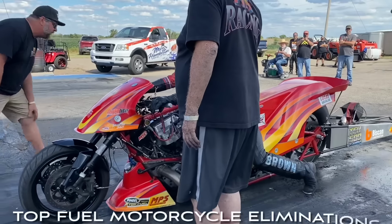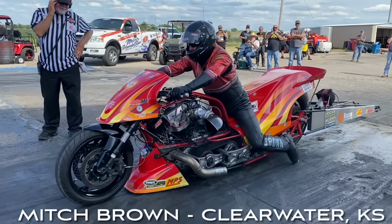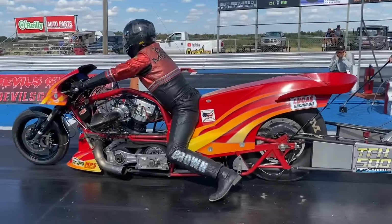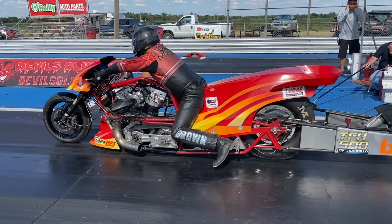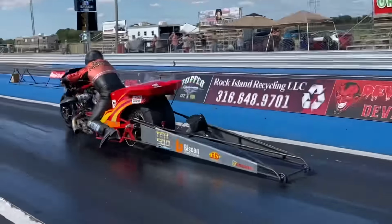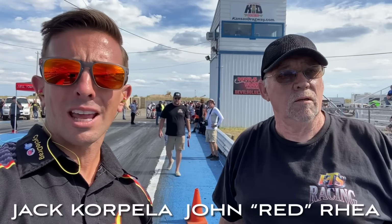That's right, it's the 50th, and it's time to get this party started with top fuel eliminations. Here comes Mitch Brown. Mitch is lucky enough to get a buy run on this modern top fuel Harley. They'll take a shot at the racetrack. Whoa, Mitch getting loose. Oh, John Red Ray, that is called getting loose. Thank goodness that was a buy run.